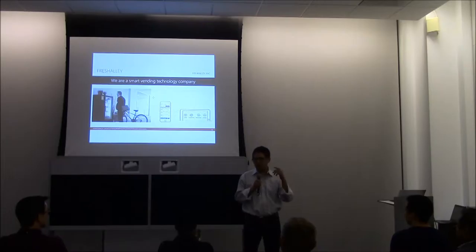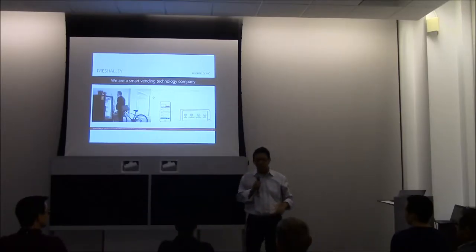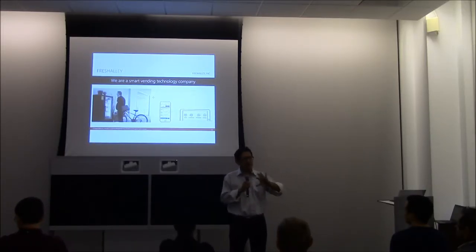We have a product agnostic smart vending platform, and it primarily has three solutions. First is the smart vending machine. You can walk up to the vending machine, look at the product details on the screen if you want, otherwise you can just swipe your card. When you swipe your card, it is authorized within seconds, the door is unlocked, and you can open the door.